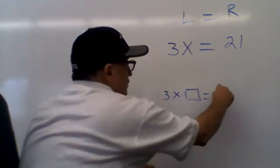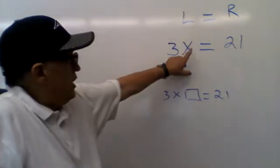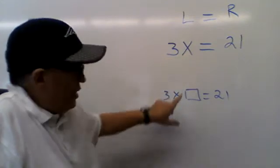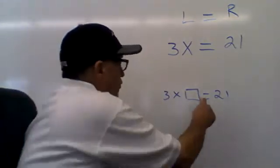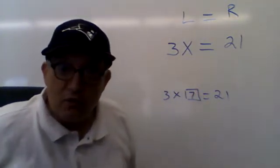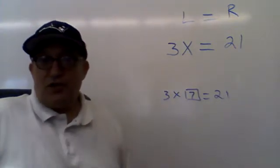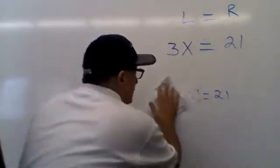3 times box equals 21. This is a times sign here. Here it's a number. This x is standing for a number the way we do it. The fourth grader has the old x meaning a times sign. The fourth grader will, of course, put a 7 in the box. And that's a true statement. 3 times 7 is 21. We're going to say that x equals 7.